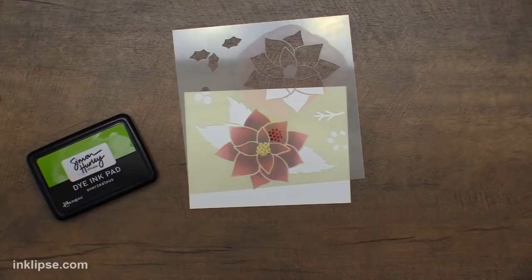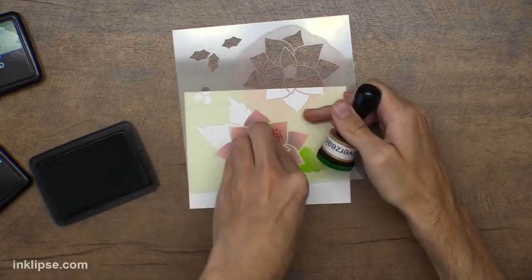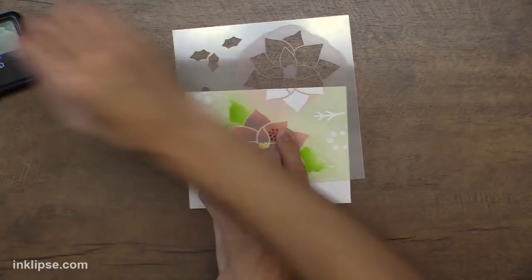Okay, so let's go in with a little bit of Overzealous to start out. So I'll just go in here, bring in a little bit of this lighter green tone. We all know how much I love my yellow green colors. I love them so much. Psych would have been cool in there too. I think Psych looks really great on leaves.